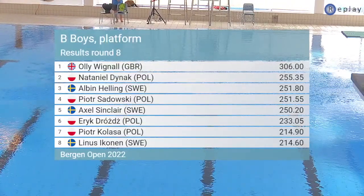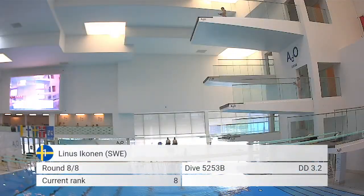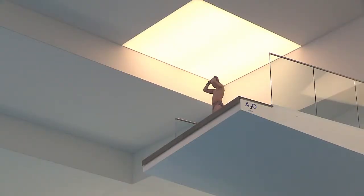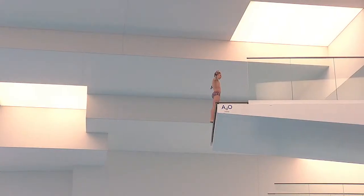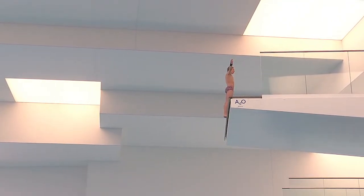And one of the only dives that has a lower tariff on the 7.5 meter compared to the 10 meter. Yep. As that is a 2.3 compared to a 2.4 on the 10 meter platform. Yeah. And why is that? I don't know actually. Because it's quite hard on the 7. It is harder.